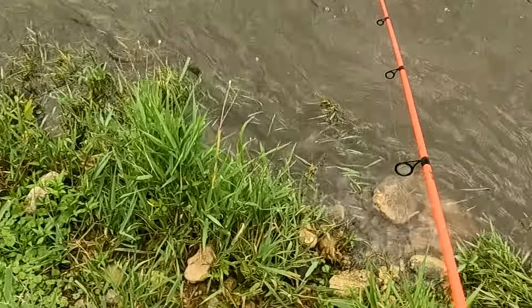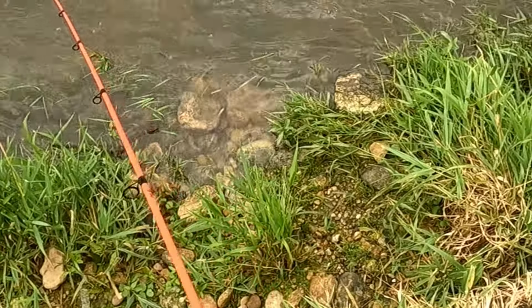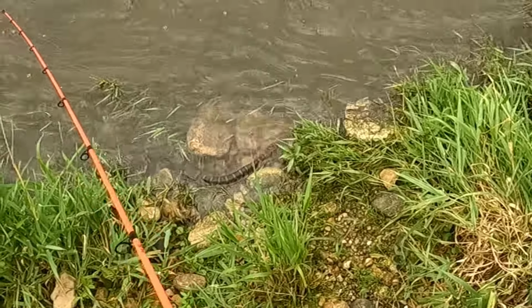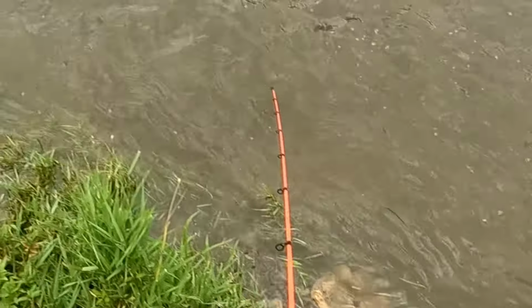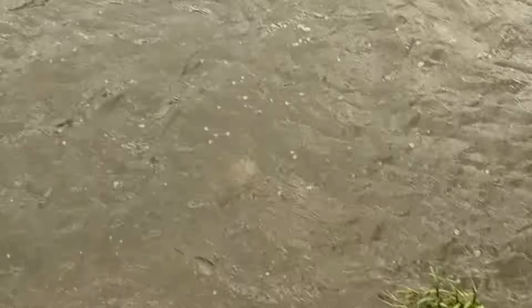Look at that snake right here. Water snake. You see that right below me? Right here?